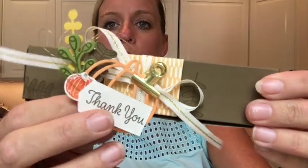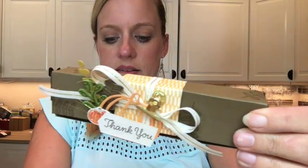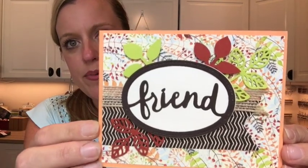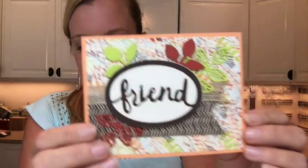Here's another one where I used the framelit and some of the stamps with that Painted Autumn paper. Here's one with that paper that I didn't show you earlier that my downline made, Heather. Isn't that beautiful? A fall colored card that is just a friend card. Now here's what I showed you on my blog today.